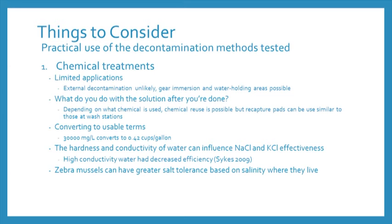First question I always get is, well, what do you do with it when you're done? You kind of got 2 options. Depending what it is, you might be able to reuse it. So something like distilled vinegar, you're relying mostly on the pH is what's causing the mortality to the mussels. You're not going to lose the pH value that rapidly with that, so there's the potential to catch it and reuse it, because everything that's in it is going to die.